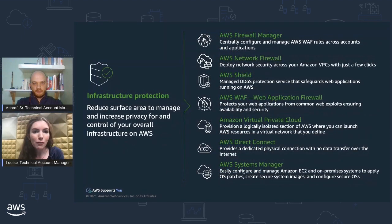So moving on to infrastructure protection. Thank you. So we're going to talk about some of the services that will help protect your infrastructure in the AWS Cloud. And here we're going to focus more on your migration journey. As an AWS customer, first we spoke about the AWS shared responsibility model. You will benefit from AWS data centers and network architected to protect your information, identities, applications, and devices.